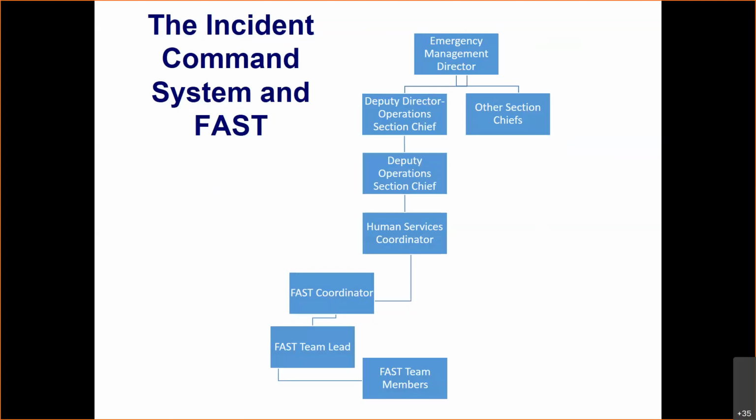Because there are several sections under operations, he has a Deputy Operations Section Chief who assists him, and that person is Todd Brown. So he is 2 people above me. Under him, you'll have the Human Services Branch Manager, the Human Services Coordinator. We also have an Emergency Services Branch Manager, a Communications Branch Manager, and then there's 1 or 2 other branch managers. They serve as the coordinators for a particular area when we're activated.